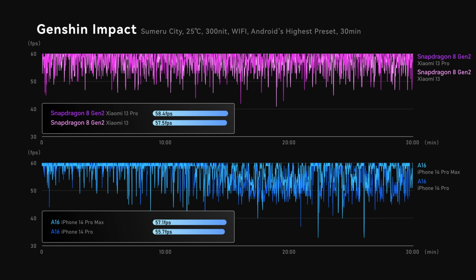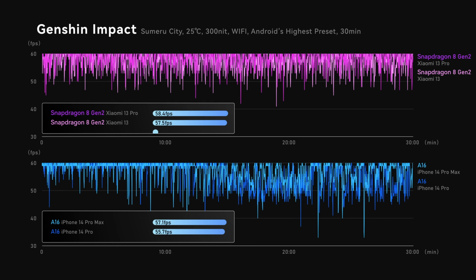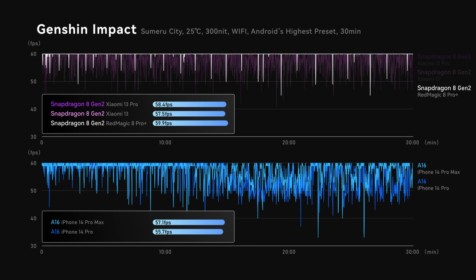than iPhone's. And you know what? Xiaomi didn't even unleash the full power of Snapdragon Gen2. This boy here, the Red Magic 8 Pro, a dedicated gaming phone, actually runs like this. A straight as hell, solid 60 FPS with only minor dips here and there, which has nothing to do with the hardware performance. Wow, that's pretty stunning.